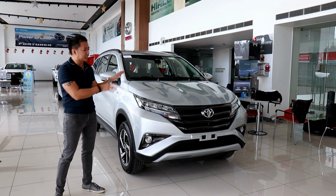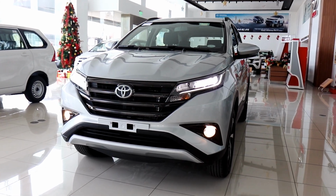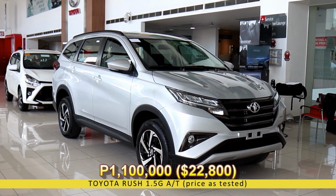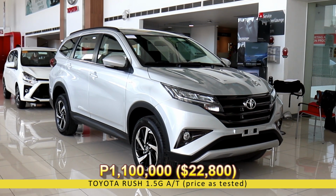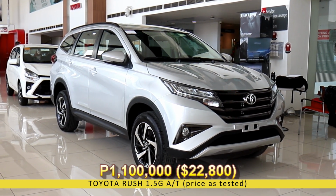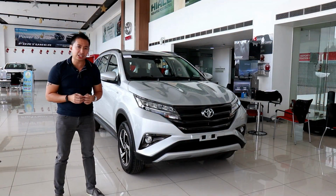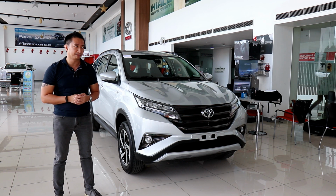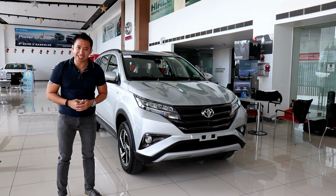Now what I have here is a Toyota Rush 1.5 GAT, which is the top spec model, and it retails for 1,100,000 Philippine pesos. Now that's quite affordable for a 7-seater MPV, so let's see how it stacks up against the competition, especially those budget crossovers coming from the Middle Kingdom. That's China, in case you didn't get it.